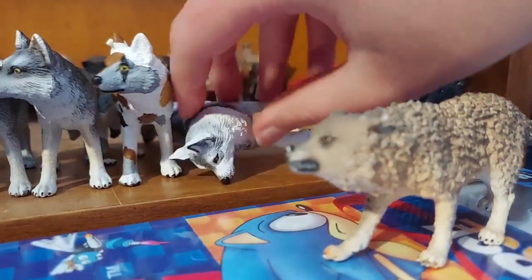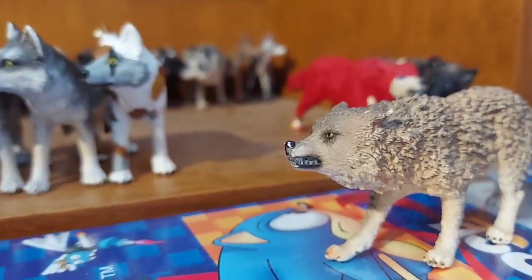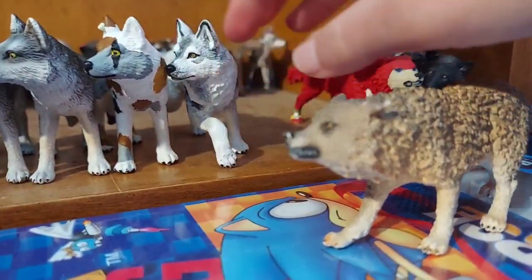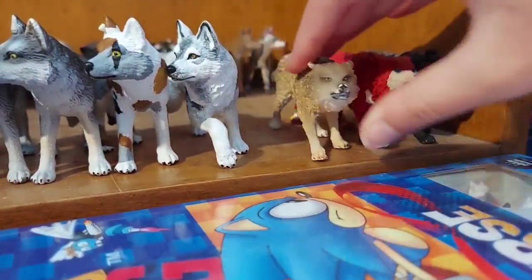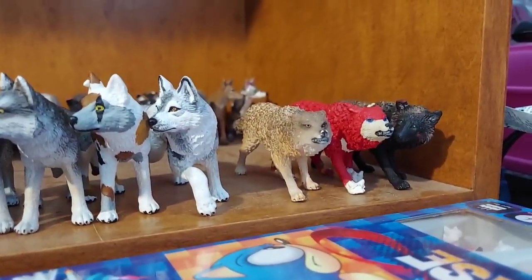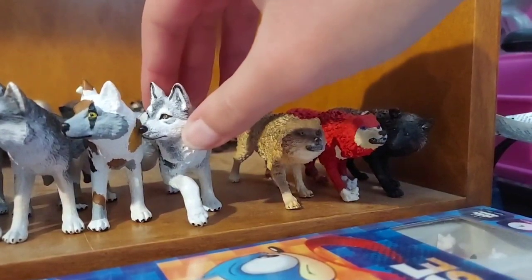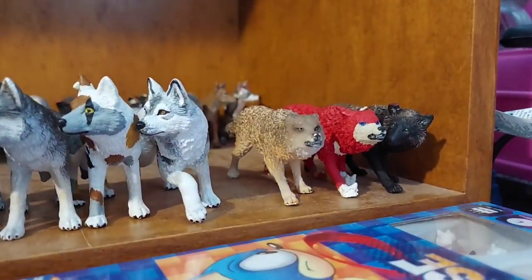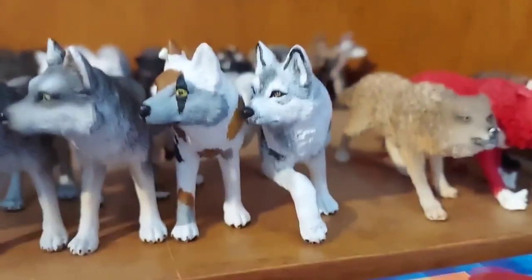You see what I mean? He falls over a lot. I am so sorry. He's okay. So I've got to be careful with him. He kind of leans against Halo so he doesn't fall over, because I would hate for that to happen.